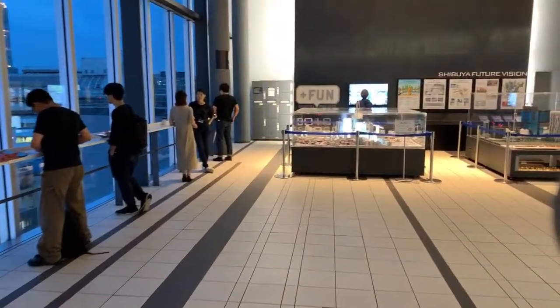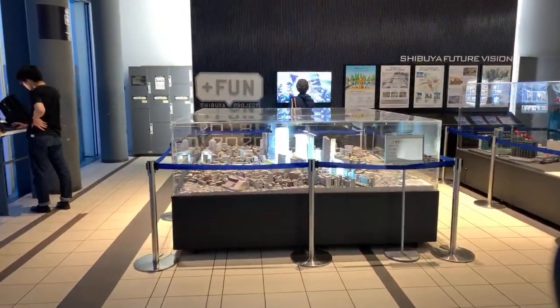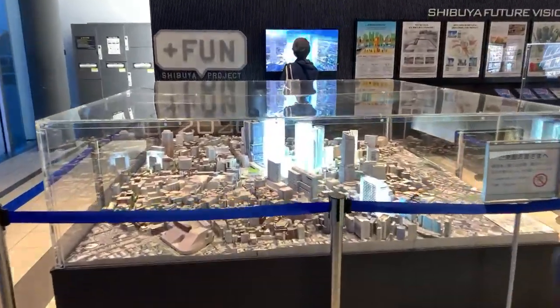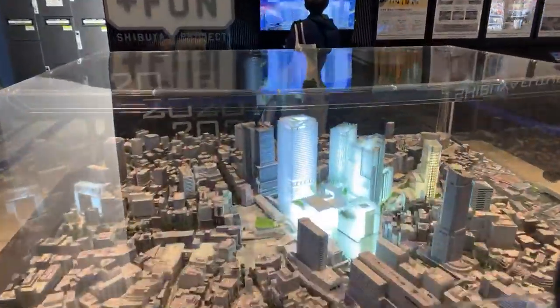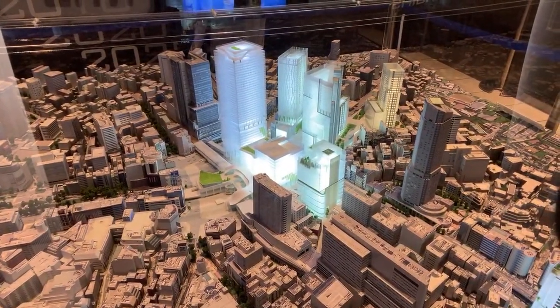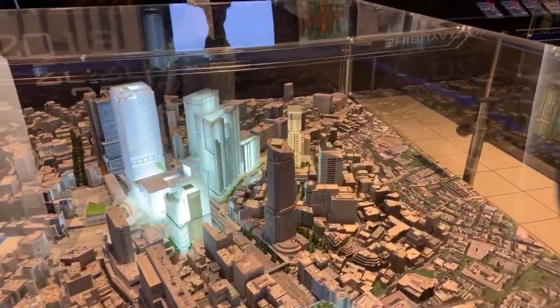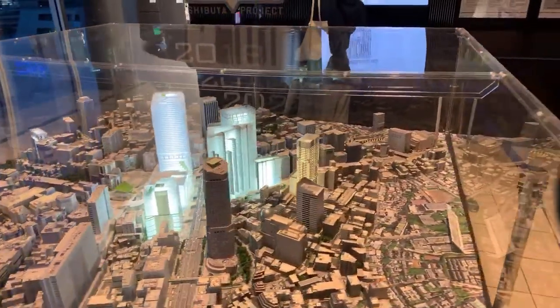There's a model of the area, which I'm going to show you really quickly right now. And I'm going to take you back and show you the night view. Check it out. So this is the new Shibuya Station. What it looks like. Pretty impressive. This is a big change from what Shibuya used to look like. Check it out.